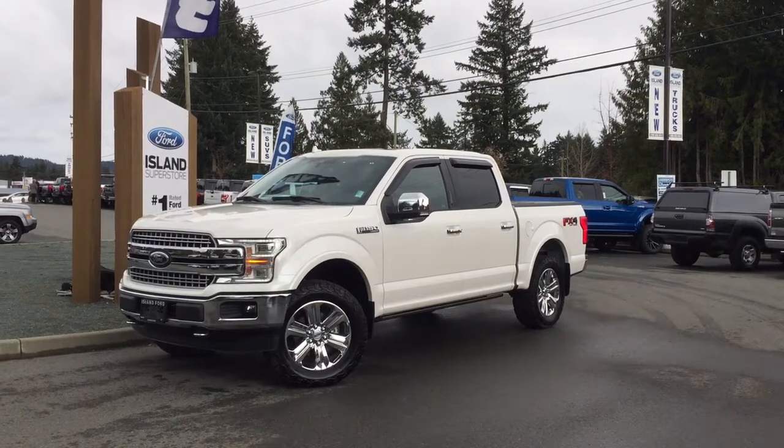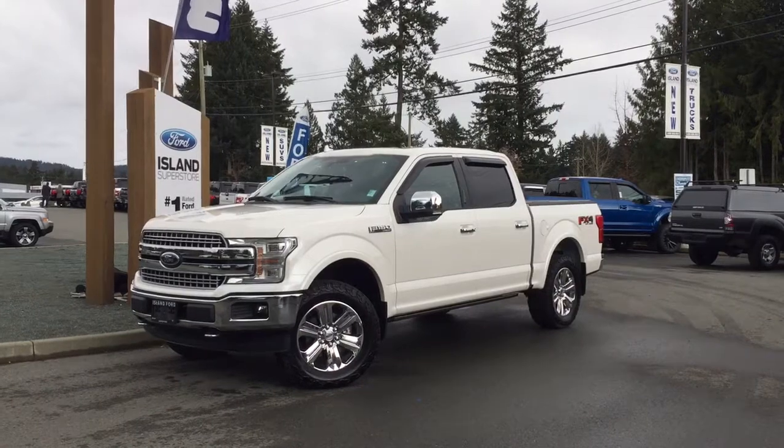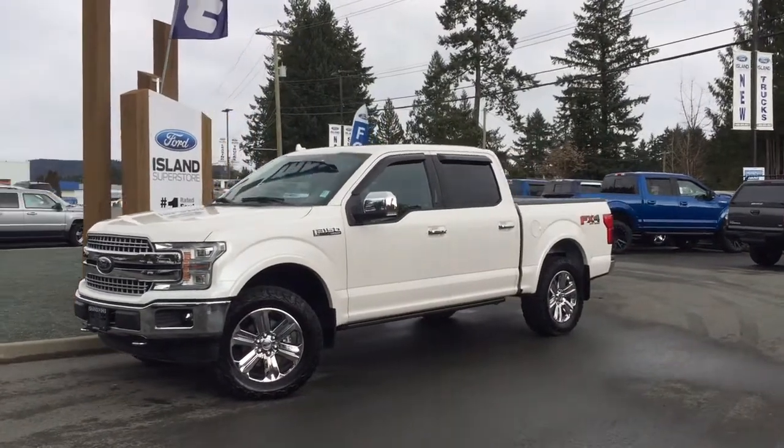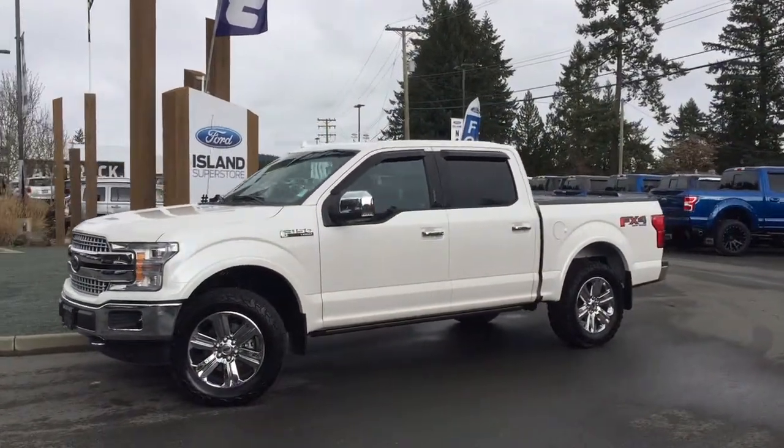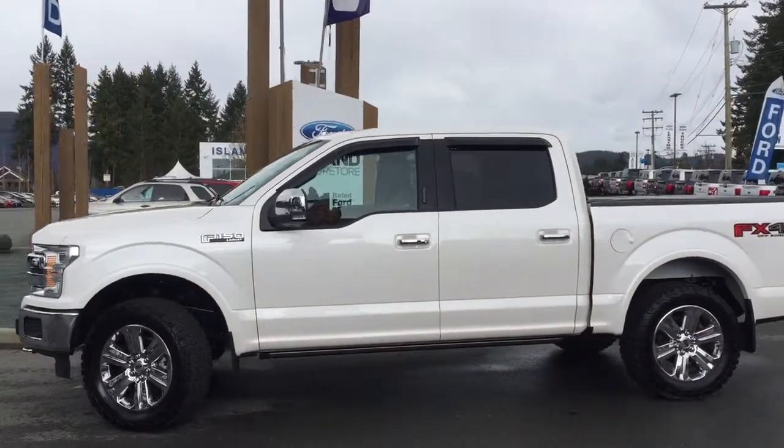Thanks for joining us today at Island Ford Superstore located on Norcross Road in Duncan, BC off the Trans-Canada Highway. Today we're looking at a 2018 F-150 Lariat in white platinum with black leather interior. Seating for 5, 4 doors, and a 5.5-foot box.